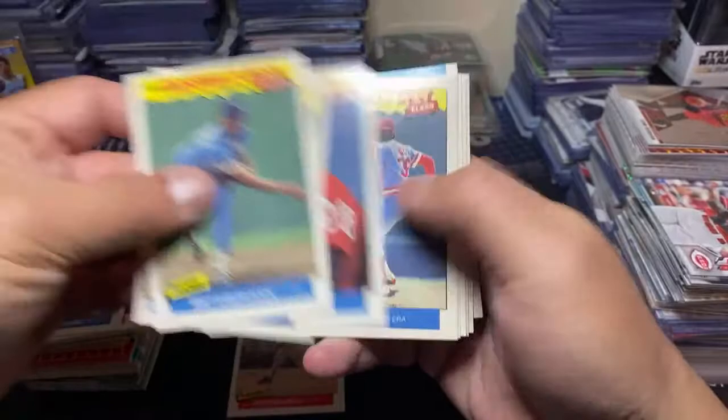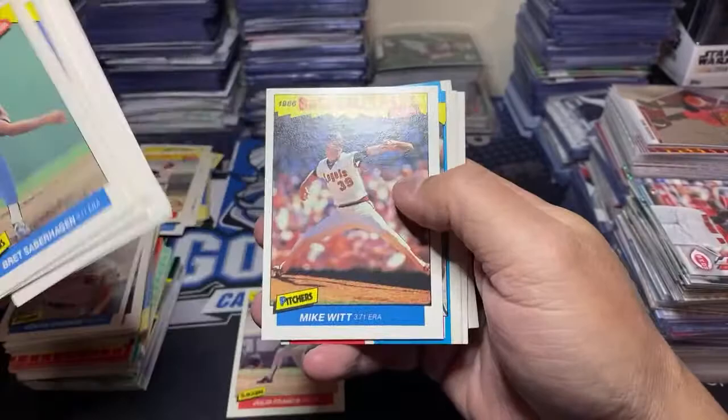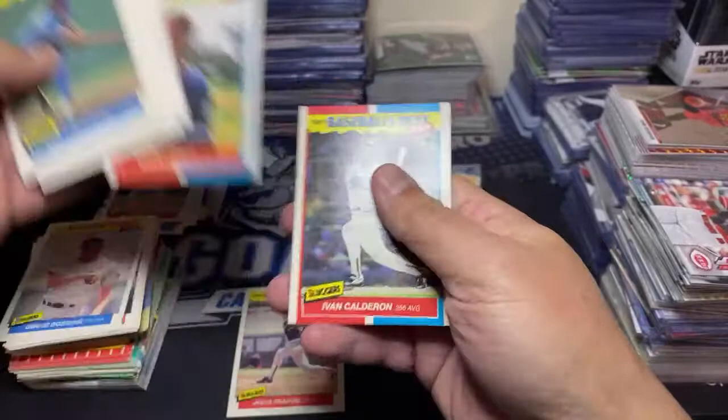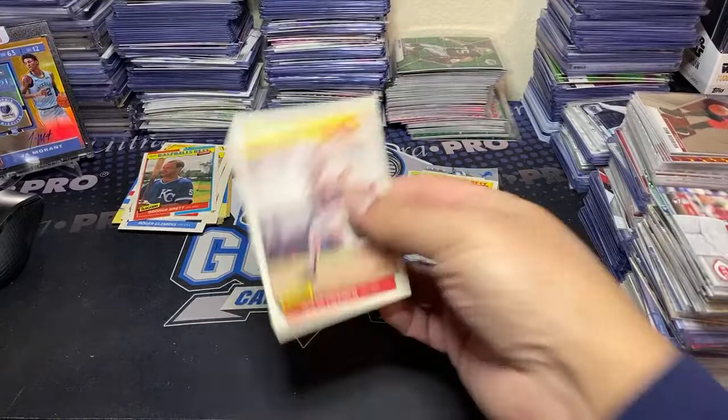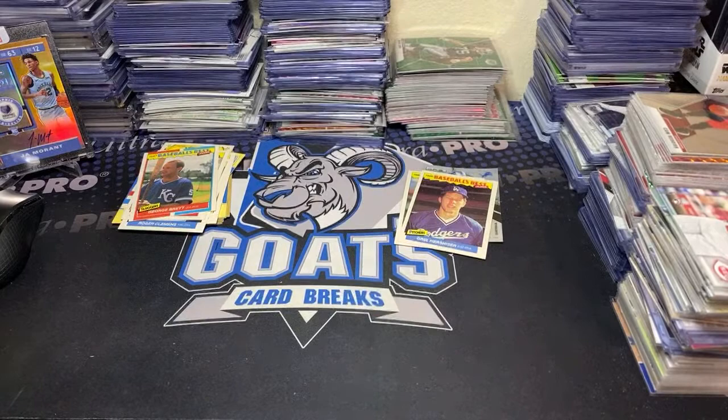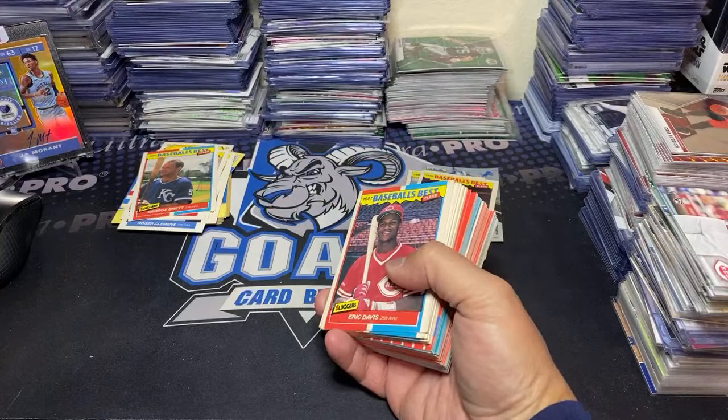Saberhagen, Seaver, Smith, Mario Soto, Steve Sutcliffe, Bobby Witt Sr., Mike Witt, Kevin Bass, Barfield, George Bell, Sid Bream, George Brett's pretty cool, and Ivan Calderon. Soto for Cat. All right. And then TP, the Julio. Okay, another stack. This isn't a packed three row box. It's really like 2.5 rows.